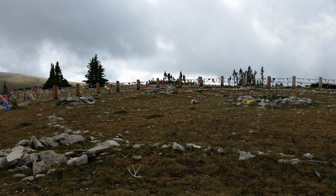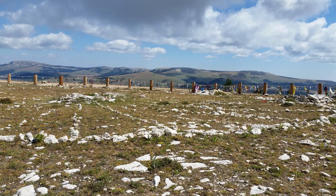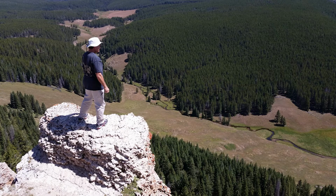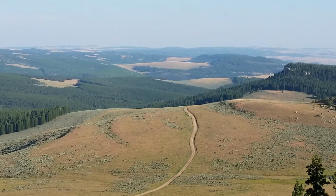Not sure how, but the return hike to the parking lot seemed uphill too. Have you ever been on a hike that seemed uphill both ways? We hadn't, but this one was. It was really different. In addition to its history, the Medicine Wheel is located in one of the most beautiful natural settings in the country. Make this a side stop when going to Bighorn Canyon National Recreation Area.